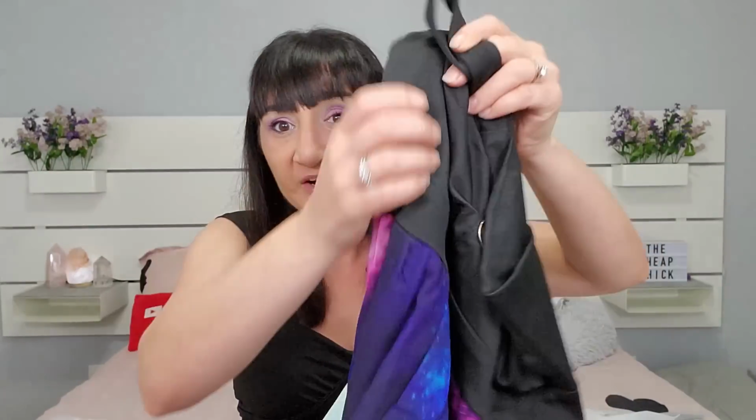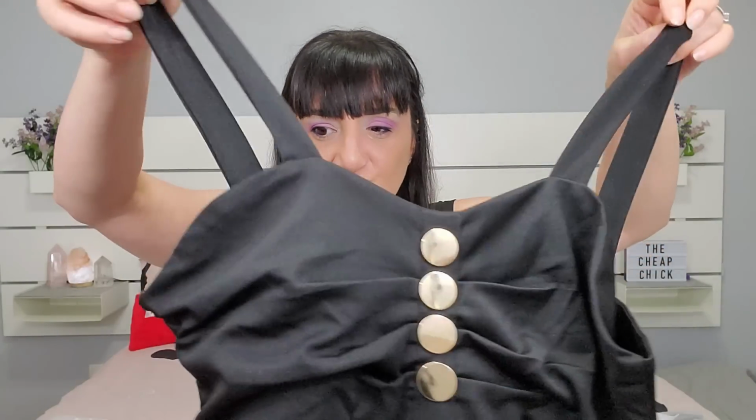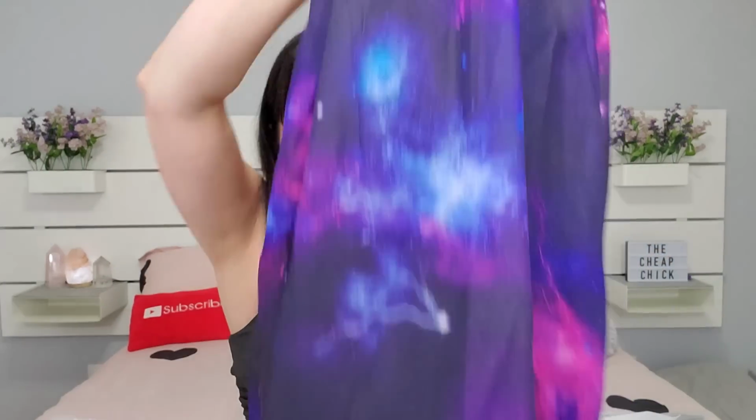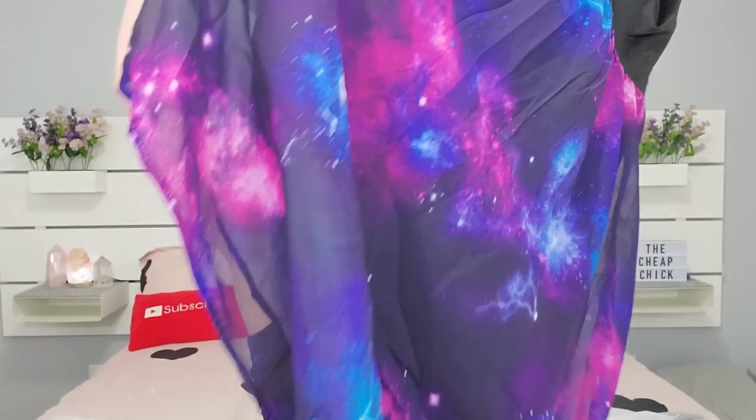Definitely out of my wheelhouse. It's a little bit thicker of a material up here. Like, this is a thinner type material. This is definitely thicker. This can be worn later. It does not have adjustable straps, so hopefully that's good. There's a zipper on the side. And it's like one of those where it goes longer, and it's all different lengths. They call it like a galaxy. See how you can see through there?